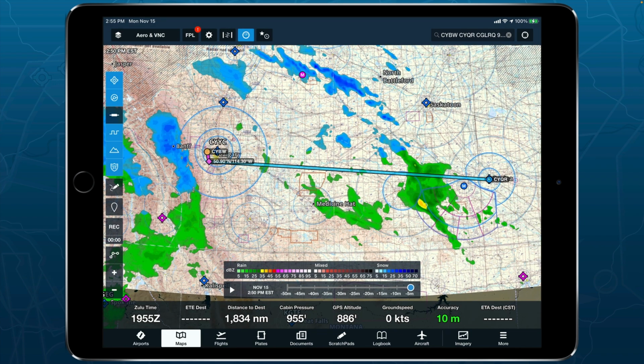So, radar. ForeFlight provides radar in two different tilts, I should say. One as a composite image, and one is a lowest tilt, which essentially signifies what's actually hitting the ground. But as pilots, we also need to know what's in the air. So that's why I tend to use the composite image just as a worst case scenario. And this is an example of a composite image of radar. It makes sense.